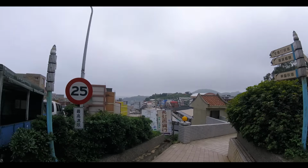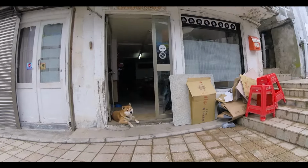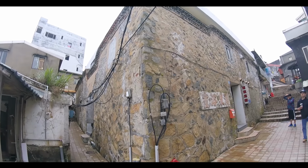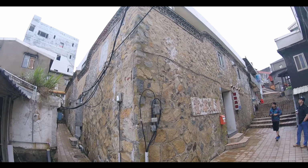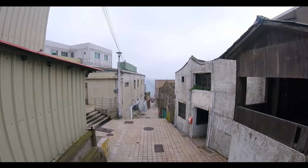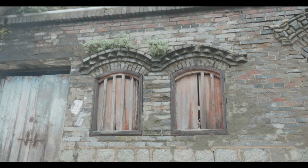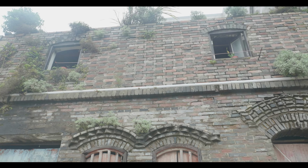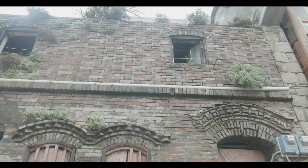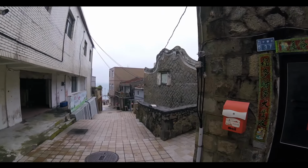The main village of Dongyin. Not really that attractive. Originally this was a bathhouse, public bathhouse. Now it's a Minsu. Interesting. There are not many old houses in Dongyin. Few of them are here, but overall most buildings are quite new.